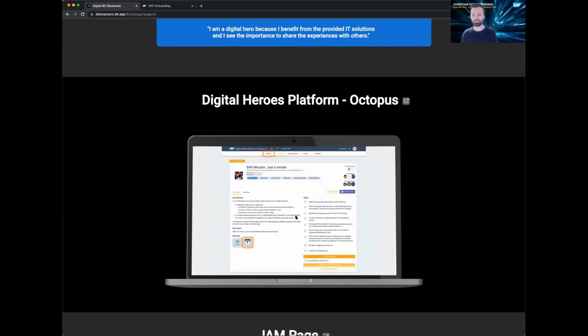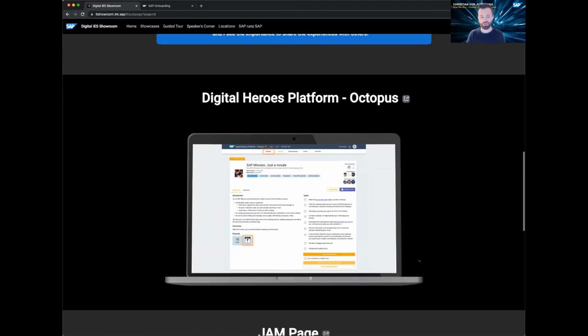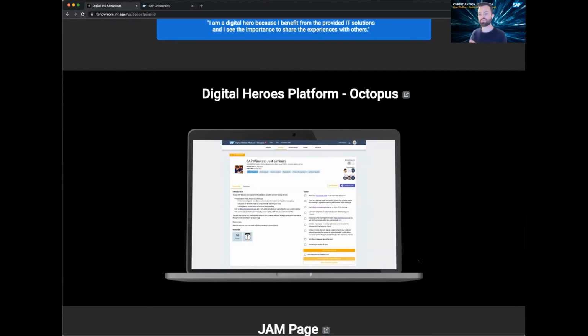In the end, you can put your missions together and see what you want to do. For example, you want to do the mission about SAP Minutes, which is a great app we have here to put in minutes. You get some instructions on what you need to do. And when you accomplish this mission, you get 10 points and you can go up in the leaderboard and win some things in the end, because you learned something new, you showed something to someone else, and that's just great to share those ideas and that knowledge.